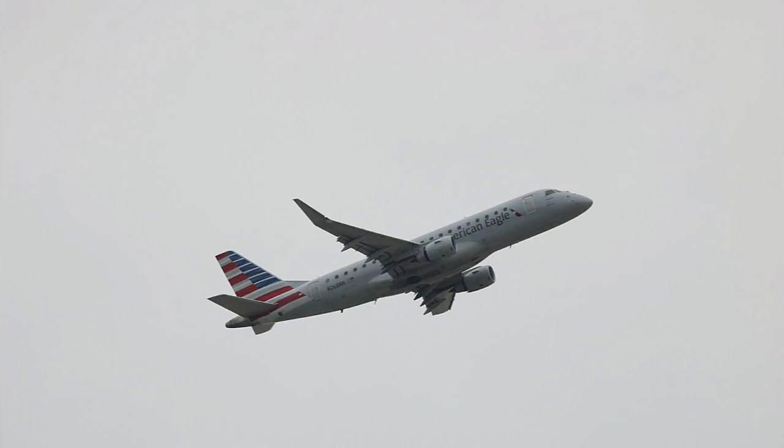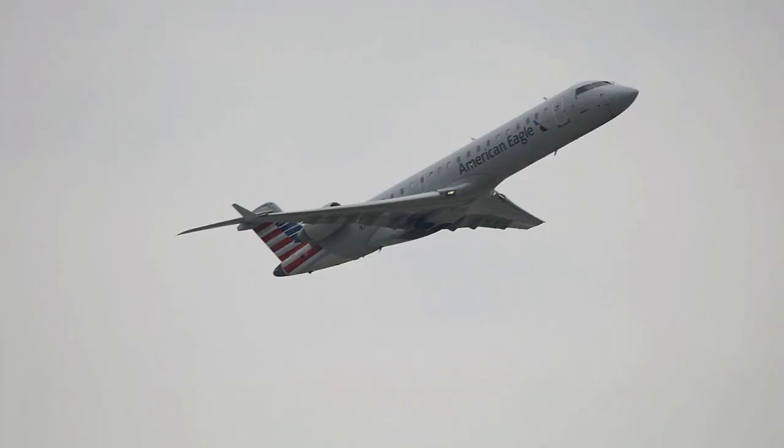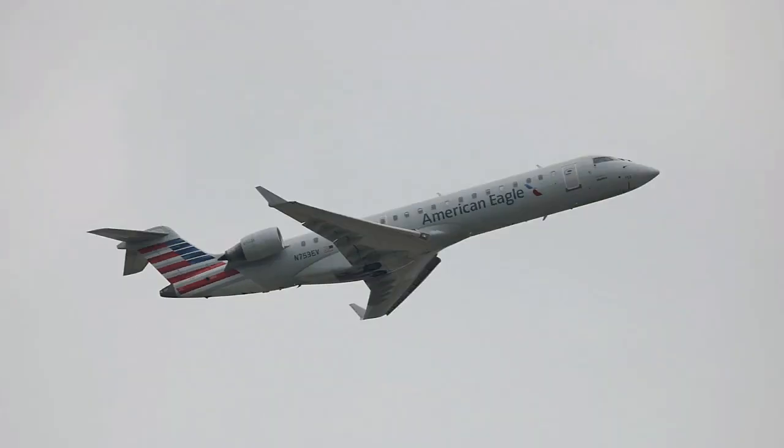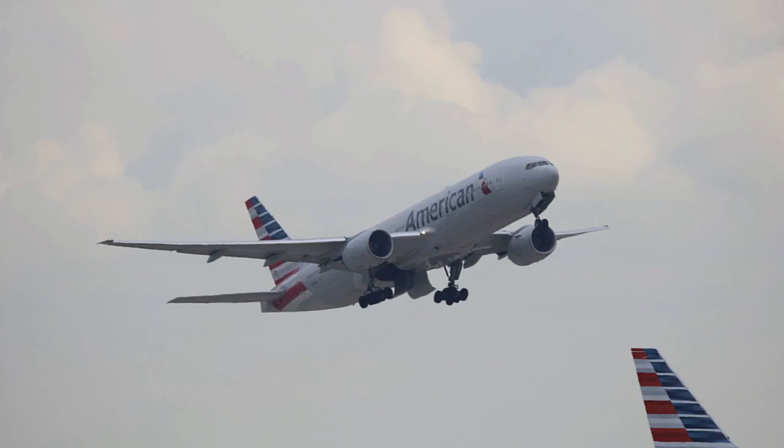CRJ 700 on the our side, along with the 175. There's 900 on the other side, and then we have this worn out 700. Just look at that. But awesome to get to see the 700 grinding. I've still yet to fly one. This one also worn out, so I'm very hopeful that will happen sometime. Yet I've flown a bunch of other aircraft.